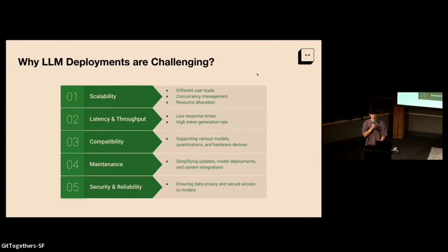So to give you a little bit background of why LLM deployments are challenging. I want to break this down into 5 aspects. So first of all, LLM models are large, easily like multiple billion parameters. So it is very challenging to efficiently serve LLMs under different user loads. So we need to do careful concurrency management and also resource allocations.